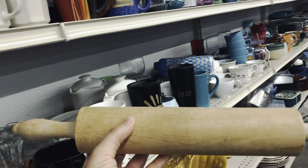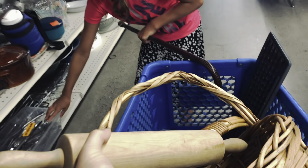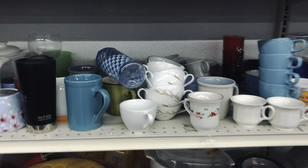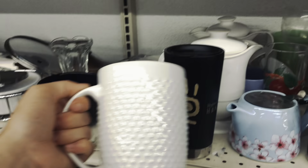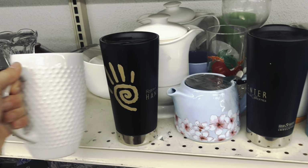Rolling pins. I'm always on the lookout for rolling pins because they're so cute and so inexpensive compared to buying them at an antique store. We found ironstone. We actually found so many little treasures I can't share with you all on this haul because it would just be too long.